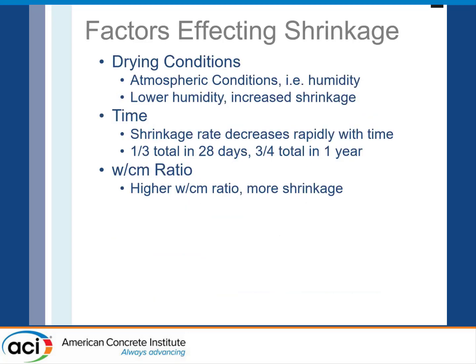Factors affecting shrinkage: drying conditions and atmospheric conditions, i.e. humidity. Lower humidity means increased shrinkage. Based on the literature, if you had 100% humidity, you would not have drying shrinkage. Obviously, we don't live in 100% humidity environments. Even in Chicago, which is relatively humid, we do definitely experience drying shrinkage.